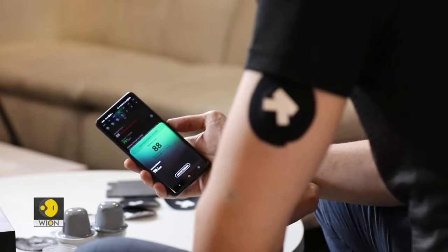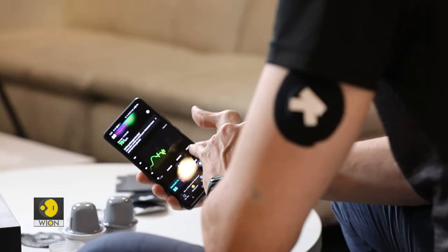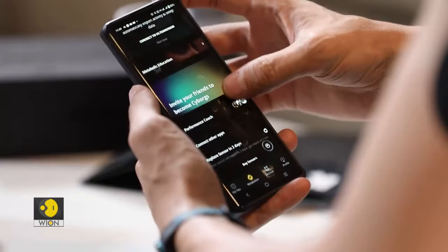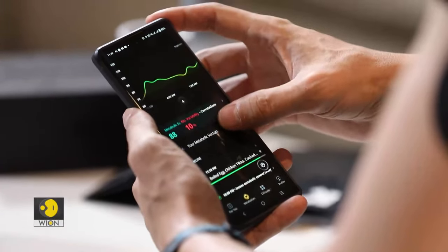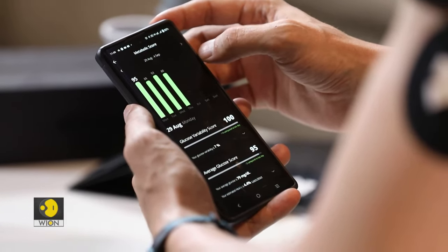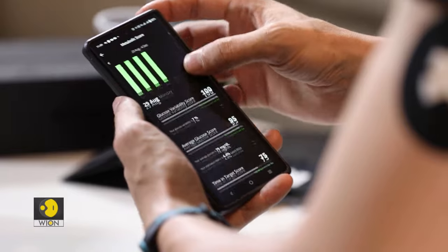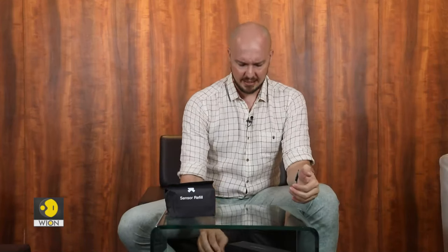So I've now used the Ultra Human M1 for a while, and I'm quite impressed by how this entire system works. But I'm curious, how accurate is the reading coming from the sensor? Are the readings comparable to, say, a blood glucose test, which is considered the gold standard when it comes to measuring your blood glucose level? So to find that out, I've picked up a blood glucose test, and I'm going to run a test with that and just compare it with the results from the sensor.